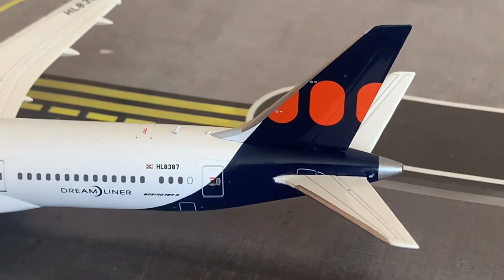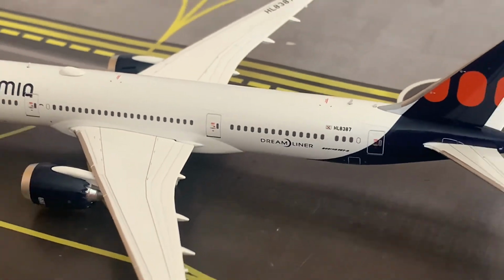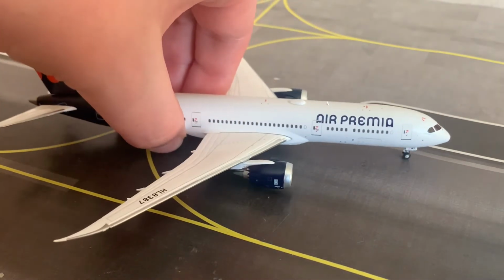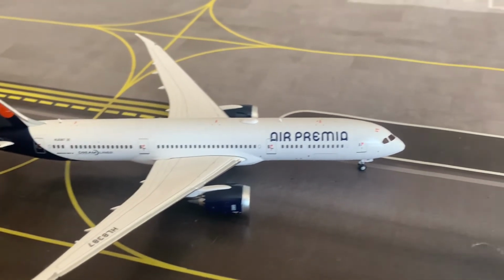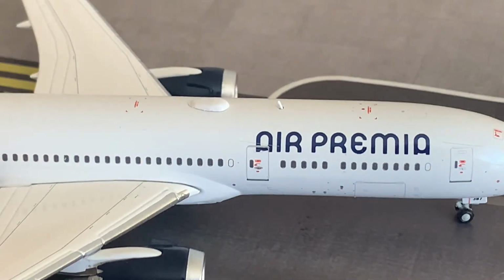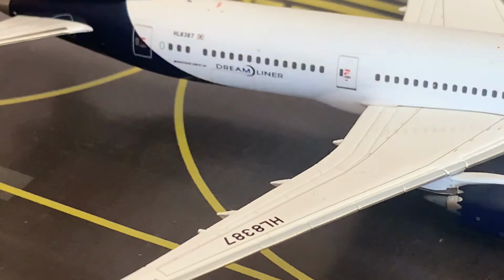Very, very nice. I'm going to zoom out momentarily and show you the other side of the aircraft. There's not really that many differences in terms of this side of the aircraft. Of course, we do have some. So at the front of the aircraft here, just going to zoom in. We've got the forward baggage compartment just here. At the rear of the aircraft, we've got another baggage compartment just below the word Dream in Dreamliner.